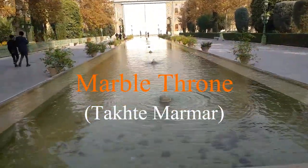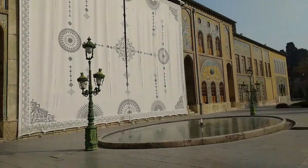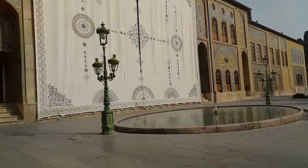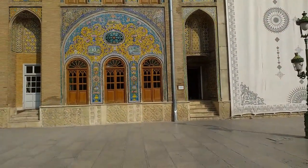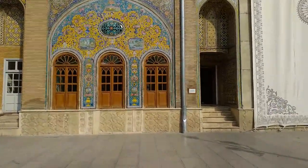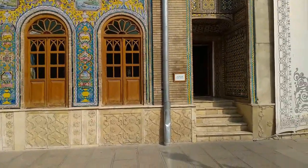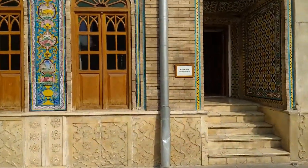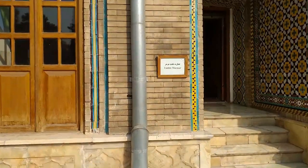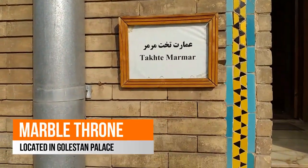Marble throne. The marble throne is one of the oldest buildings of the historic citadel.